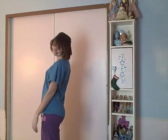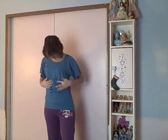Here I have my lounge clothes. And I have this top from Kohl's and it has a number 19 on it. I think it's really cute. And then my pants have an adorable little panda on them. And then these slippers are from Kohl's, they're the breast cancer ones.